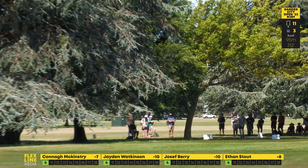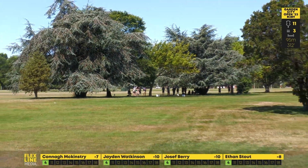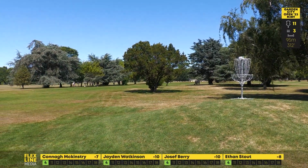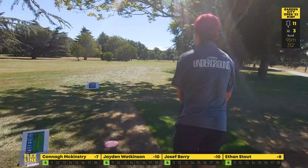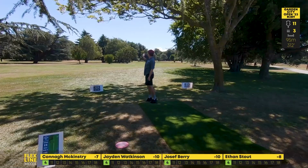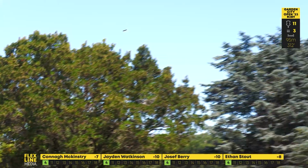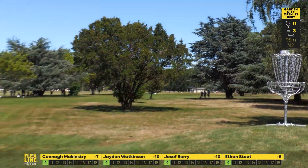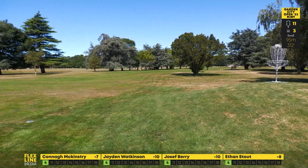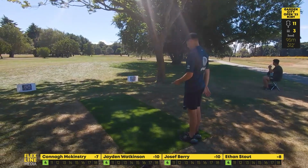Looks like we got a zone out of Joe. I don't know how he gets those things to fly so far, man. 95 meters isn't super far, but for a pretty overstable disc, well, I think it's respectable anyway. So Ethan probably hoping to hit the hill there, but he's inside the circle.